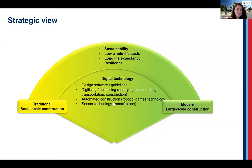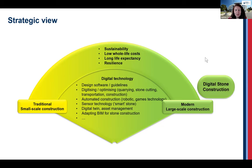Now, since we are starting almost fresh with stone bridge construction and stone construction, the plan is to include digital sensor technology. It's very easy to build things in. The question is, what do we need and how can we make the bridges sort of talk to you? We can obviously offer a digital twin and sensing bridges. So that is very straightforward. And digital twin, asset management, they all can be digitized. BIM obviously could be an idea to adopt for stone construction. At the moment, it's not really suited. And that would lead us into digital stone construction.